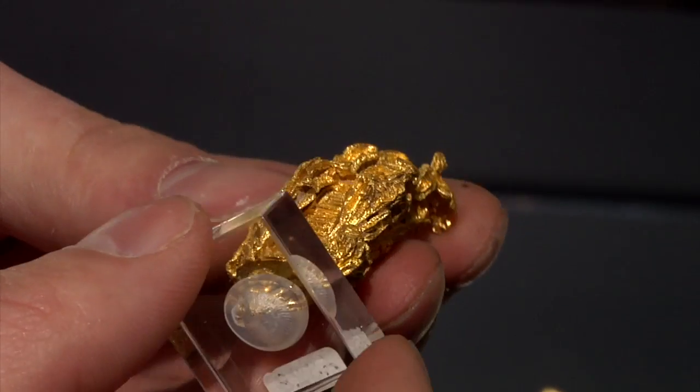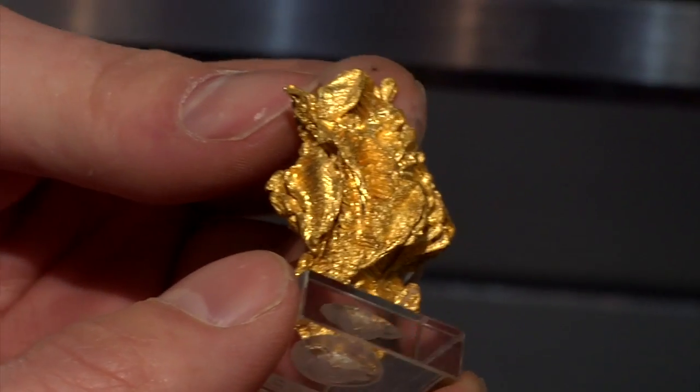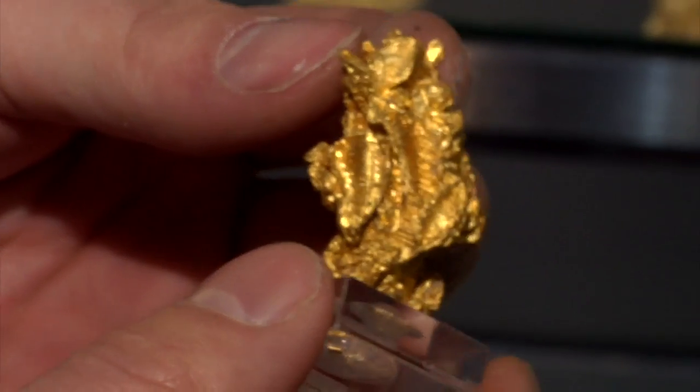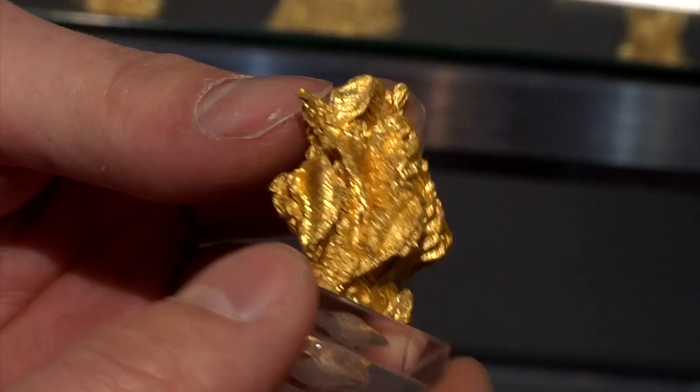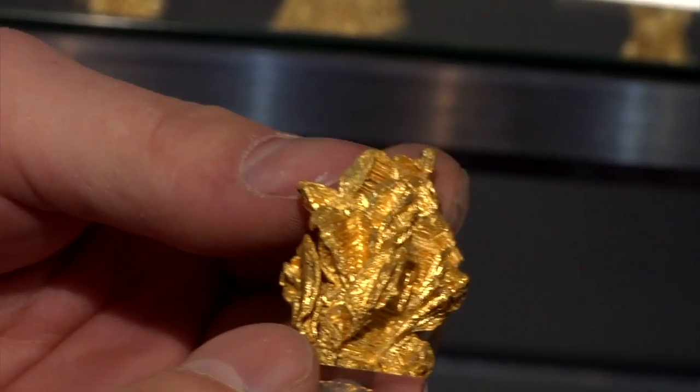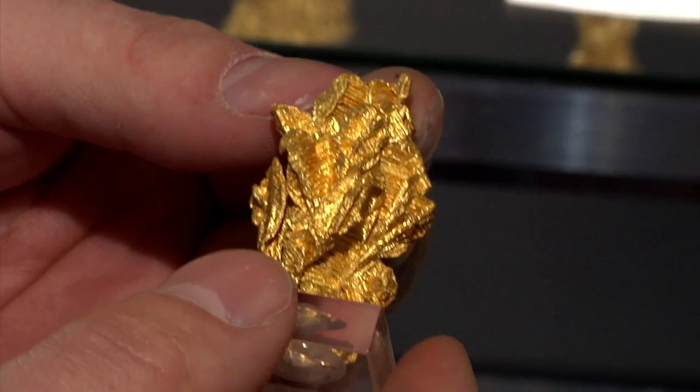It surprises me here at Tucson every year, something new, something special. And these are certainly special. They're from the Mato Grosso region. Mato Grosso, yes.